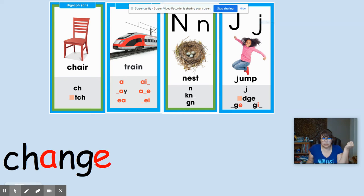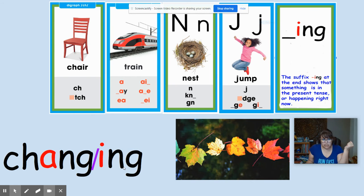GE. GE is from the spelling in jump, in the jump card. Letter GE makes the J sound. Now the E is silent. Change. It has one syllable. So the rule says we drop the E before we can add the suffix ing. So now we have the word changing. Changing, two syllables.